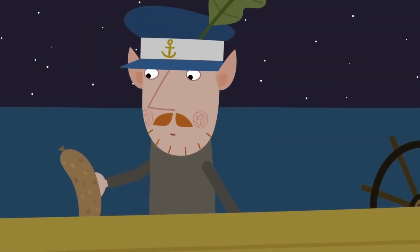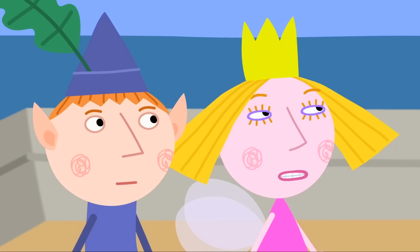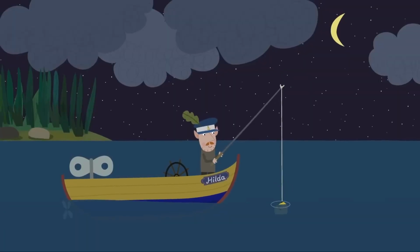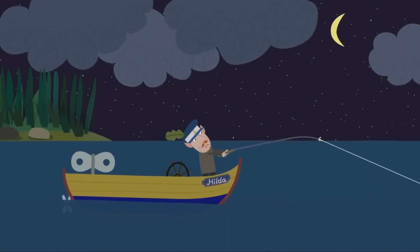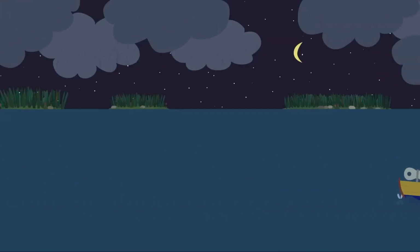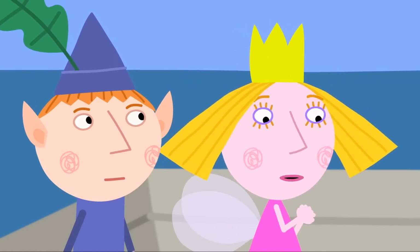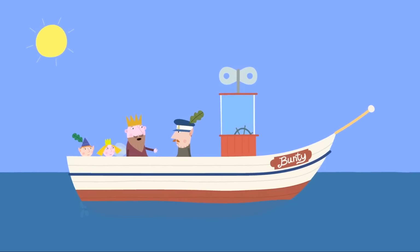I tried several different baits before I found what Barry liked. Cheese. Cheese? Cheese. I put a bit of cheese on the line, and Barry was hooked straight away. The only thing was, he was stronger than my old boat Hilda was. Bad Barry dragged my poor boat Hilda all over the lake, and when he'd finished that, he ate her. He ate Hilda? It sounds horrid. It was. So you built Bunty to replace Hilda?